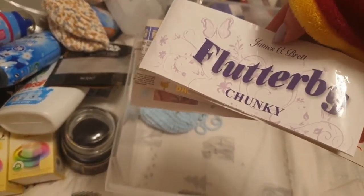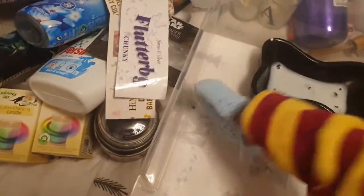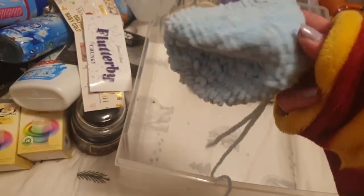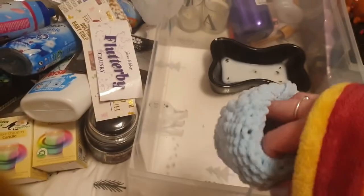And then I've used up most of a ball of this blue Flutter by Chunky. Again, this is another one that didn't go very well. It's kind of too loose. When I stuffed this one, I keep forgetting my other hand's holding the phone, when I stuffed this one, it was too holey. So that was with 6mm needles. I've gone down to a 5 and it worked much better. So that is all the actual empties.